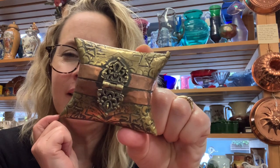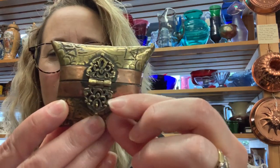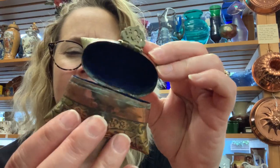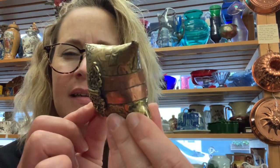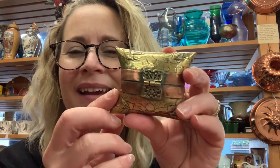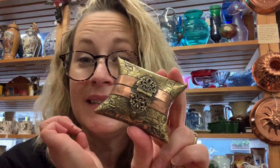So I'll show you what I got. This is it, the one thing that I bought. It's a copper and brass pillow shaped purse. Isn't that gorgeous? I just spotted it in one of the cabinets. It's velvet lined. I love the combination of copper and brass together. You see that? Isn't that gorgeous? Now obviously I paid up for this, hoping that there's still a little bit of profit in it for me, but who knows. But I just think it's absolutely stunning and I didn't want to leave it behind.